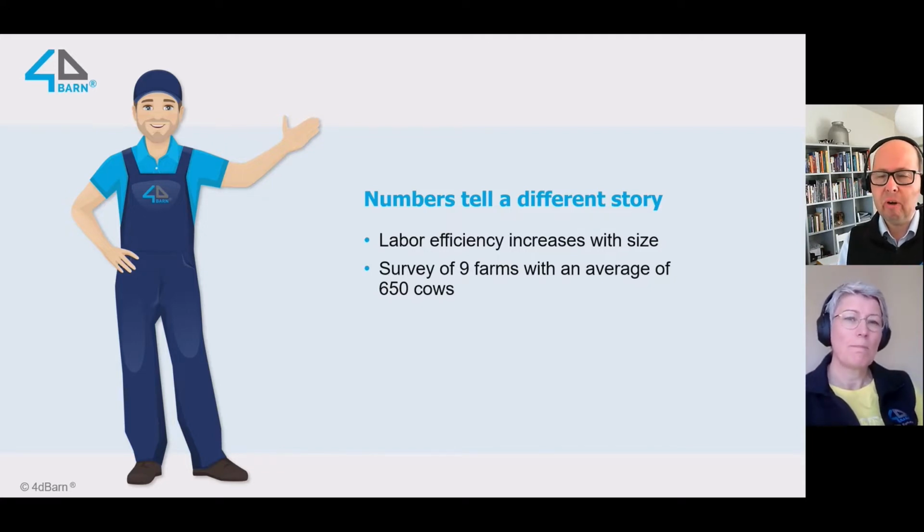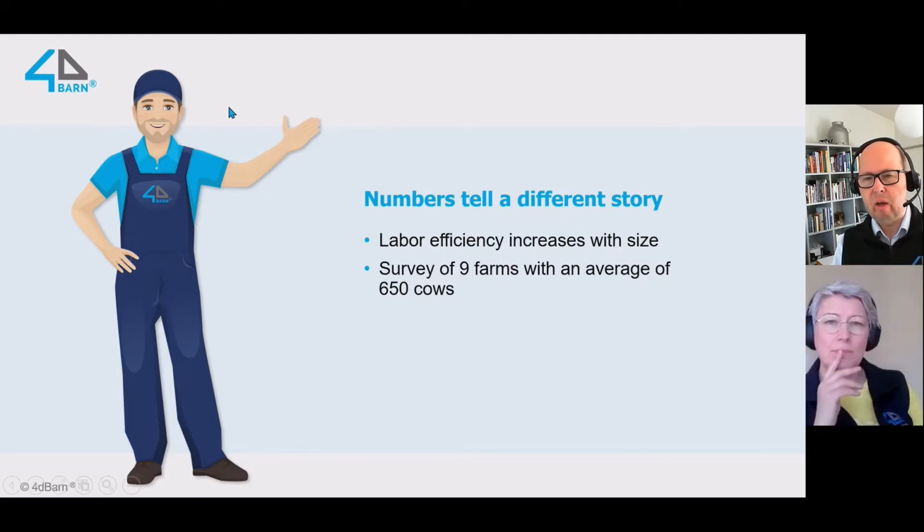Now, when we compare that to the numbers for the smaller herds, on those farms the average time is 5 minutes per cow, and about 400 liters of milk per labor hour. So 3.6 minutes compared to 5 minutes, and 400 liters compared to 600 liters. So it tells us that the labor efficiency still increases when you are getting larger. But the other thing is that we also know that in smaller farms, labor efficiency can be extremely high.